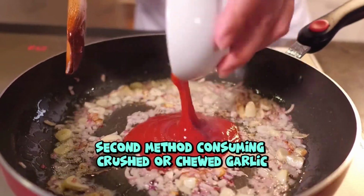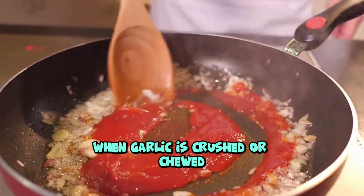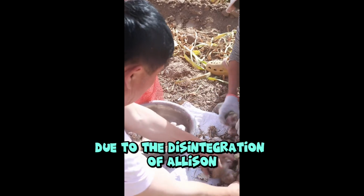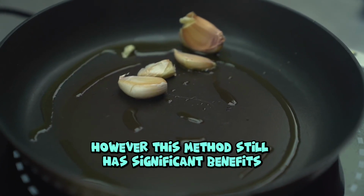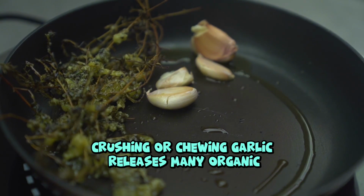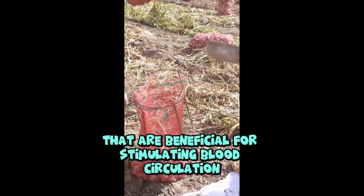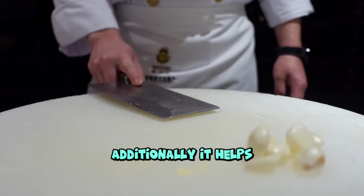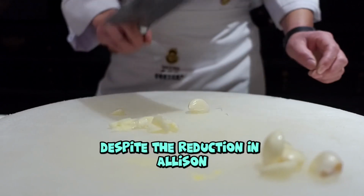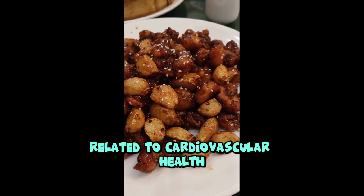Second method, consuming crushed or chewed garlic. What happens when you eat crushed or chewed garlic? When garlic is crushed or chewed, the distinctive garlic smell is released due to the disintegration of allicin, which reduces its potency. However, this method still has significant benefits. Crushing or chewing garlic releases many organic sulfur compounds and antioxidants that are beneficial for stimulating blood circulation and supporting heart health. Additionally, it helps regulate cholesterol levels and lower triglycerides. Despite the reduction in allicin, consuming garlic this way still provides important health benefits related to cardiovascular health and overall wellness.